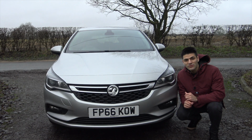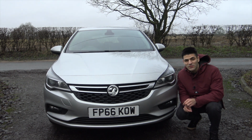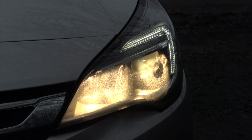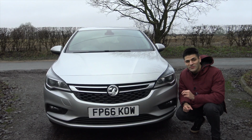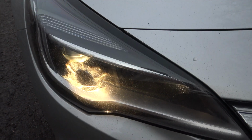Now first of all, I want to talk about the front of the car before I get on to all the other bits. That's because when I was looking at this car on Auto Trader, I actually thought it came with LED lights as standard, but I was fooled. If you did want LED lights, the first owner would have to spec it from factory, or you would have to purchase the one model above this, which is the Ultimate Nav.